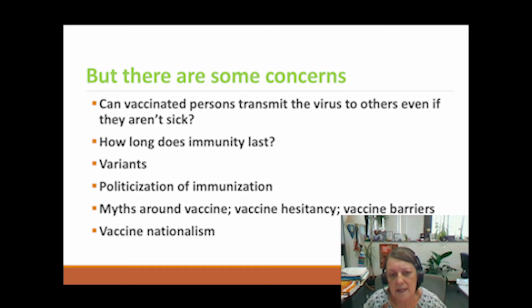The good news is the vaccines we have, those three that are under an emergency use authorization in the United States, protect at least somewhat against these variants. And the messenger RNA vaccines, the Moderna and Pfizer vaccines, can be tweaked relatively easily to protect against these variants should the original vaccine not work.